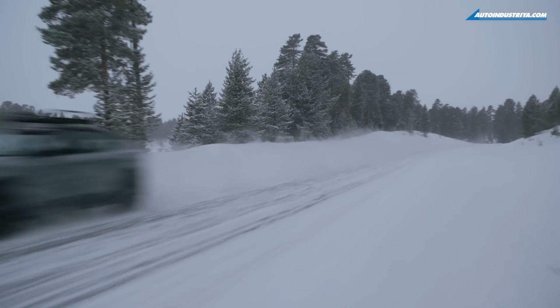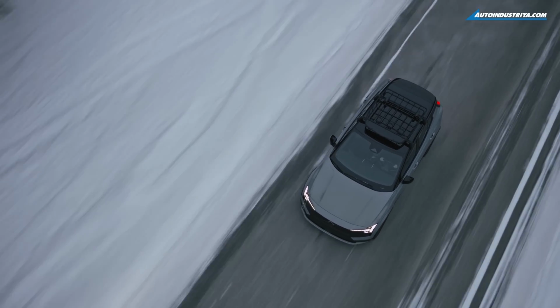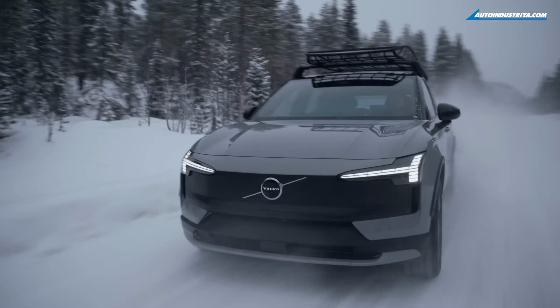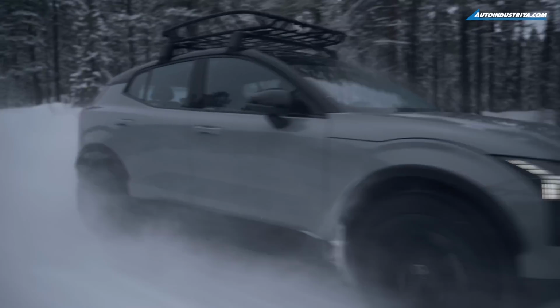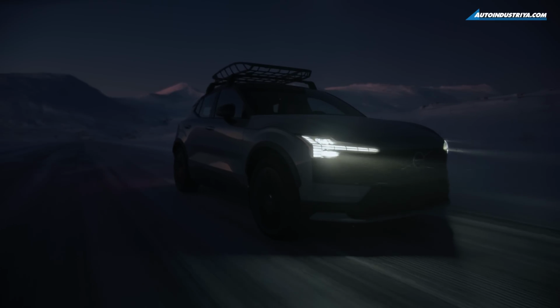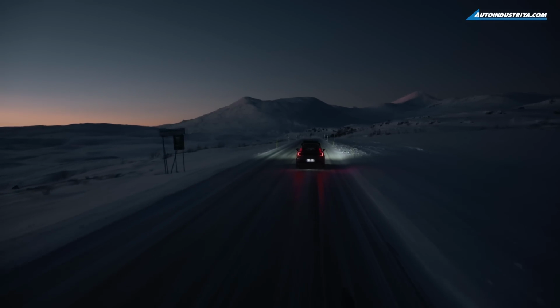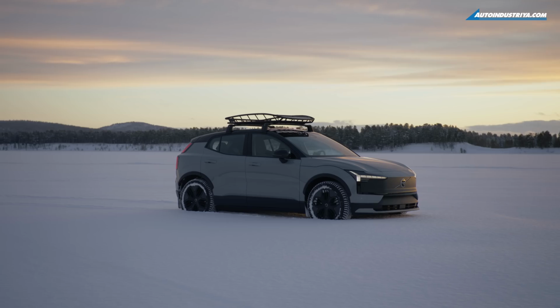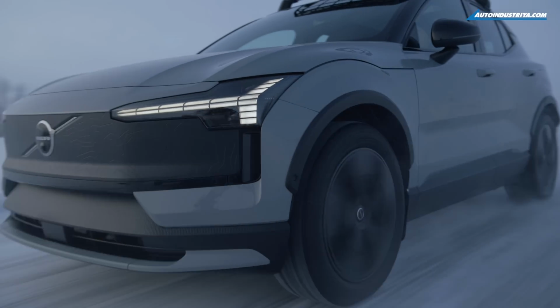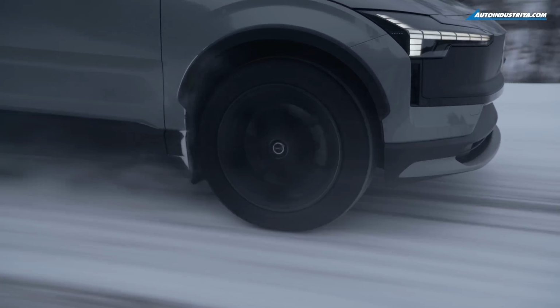But there are also a lot of changes that alter the performance of the vehicle. Instead of a single motor, this is now a dual motor all-wheel drive. That's standard for the Cross Country model. Volvo also worked on the steering, on the anti-roll bars, the dampers, the springs. So yes, it's very different and it's going to behave differently once we take it out for a ride. But the best part, the ground clearance. It gets an extra 19 millimeters of ride height thanks to the tire dimensions and the tweaks to the suspension.